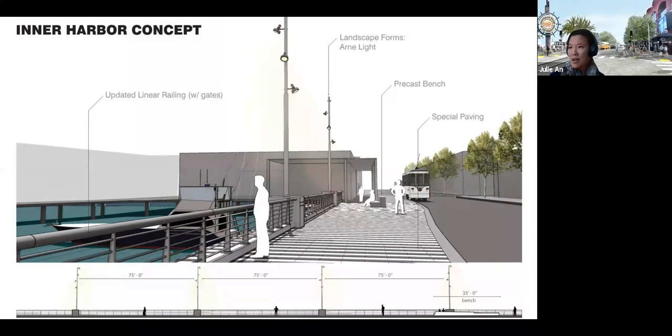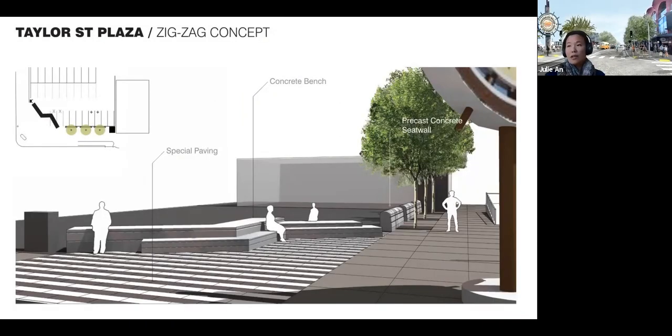You can also see here that there was an old, outdated guardrail, and we replaced that with a new modern guardrail that was inspired by the maritime style guardrails that you see all around the waterfront. This one is specifically inspired by the one at Brannan Street Wharf. And we also added some modern light fixtures with multi-directional lights to light up the sidewalk as well as the boats. So Taylor Street Plaza, again, is really the heart of Jefferson Street.